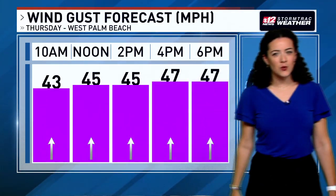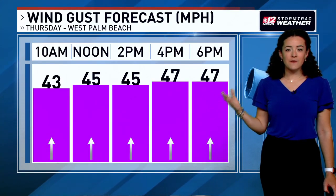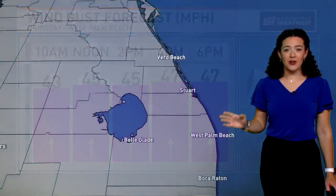Now, our south wind flow will be the main story. This is why we're under a tropical storm warning for the Treasure Coast, Okeechobee, and Palm Beach County. It's because of our anticipated strong wind gusts through the day today. We'll see sustained winds ranging between 25 to 35 miles per hour, and wind gusts could exceed 40 miles per hour at times through the day today outside of thunderstorms.